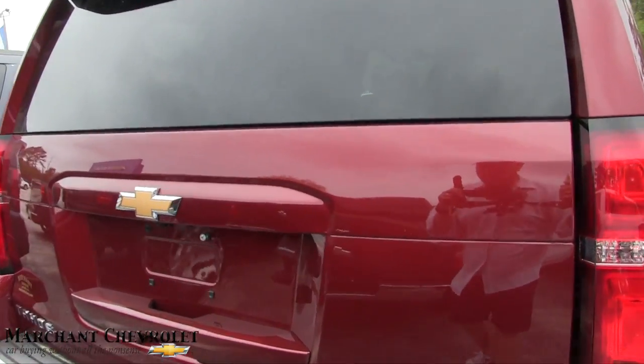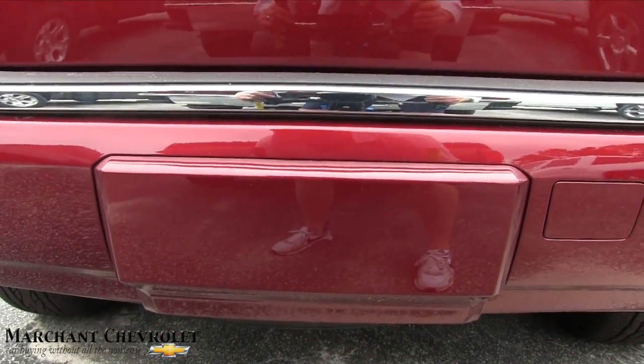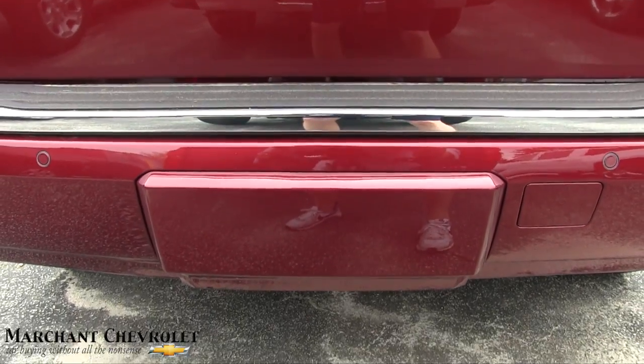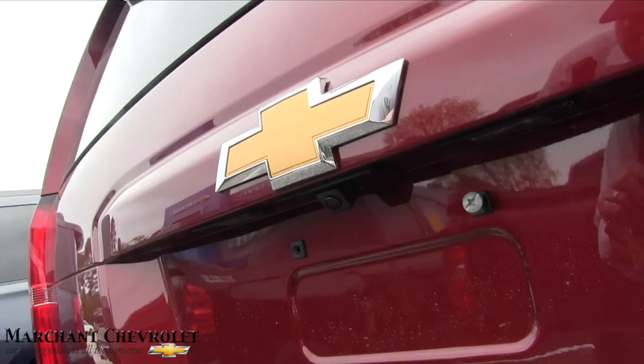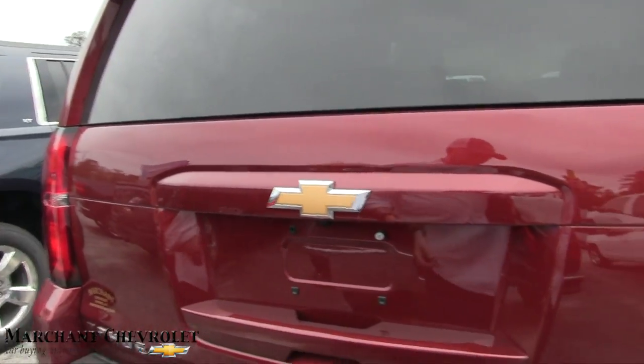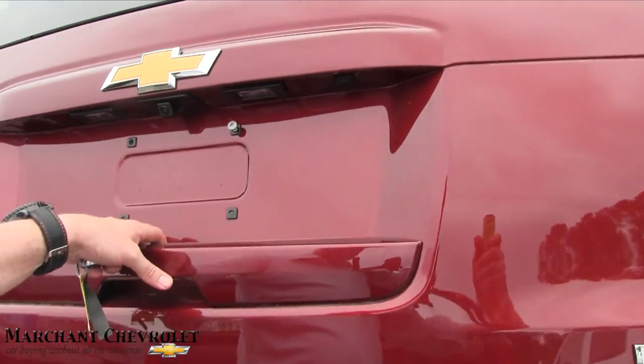Rear end's looking good on the Tahoe. Backup sensors in the back. You do have an area here to put a tow package when it's ready to put that on there, but it's not on there right now. You do also have a backup camera that sits right up on the Chevy bow tie there. You got the Premier badge logo there, so you know you're rocking and rolling. You got the Mac Daddy version, folks.